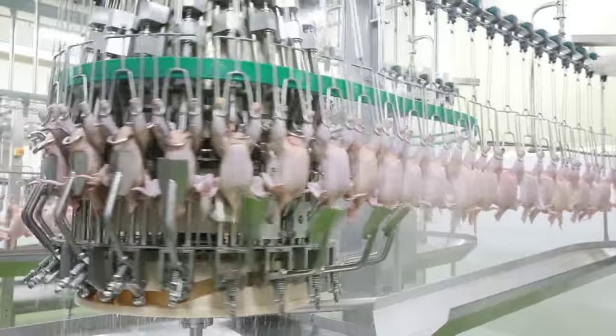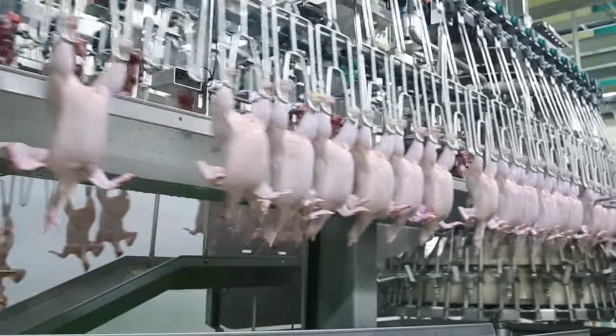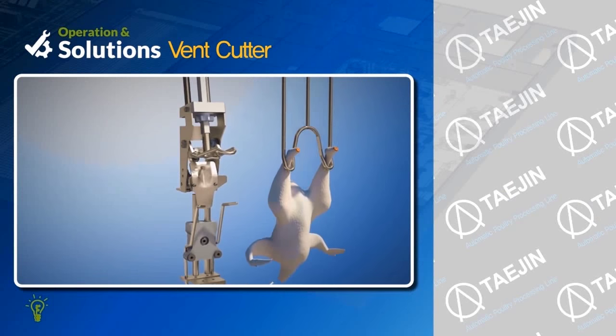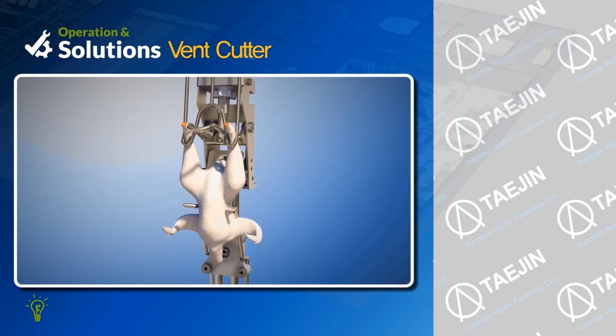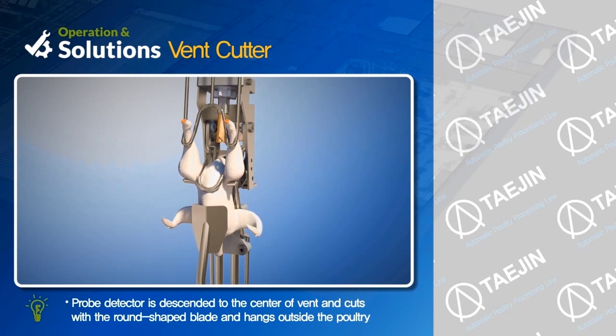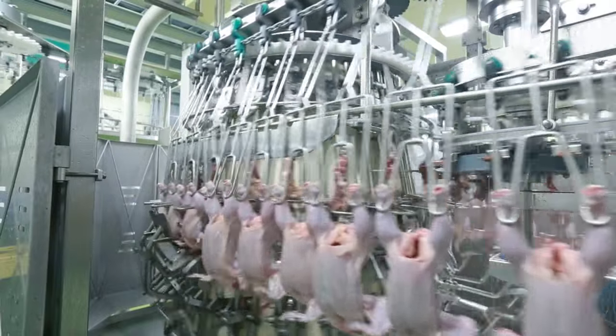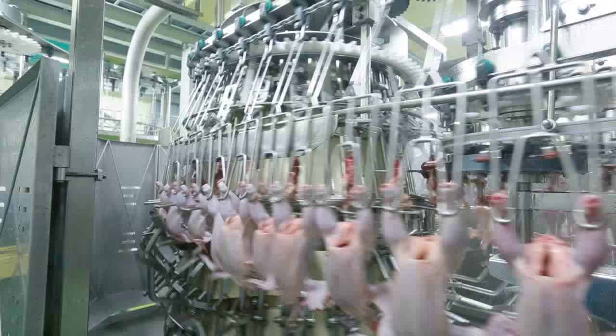Taejin's vent cutter is Korea's newest model and is equipped with excellent capacity and accuracy. A probe detector is descended into the center of the vent and cuts with a round-shaped blade, which hangs the vent outside the poultry. Taejin produced cutting-edge tong-shaped eviscerator is the newest model with improved capacity, hygienic qualities, durability, and management customized for domestic products.